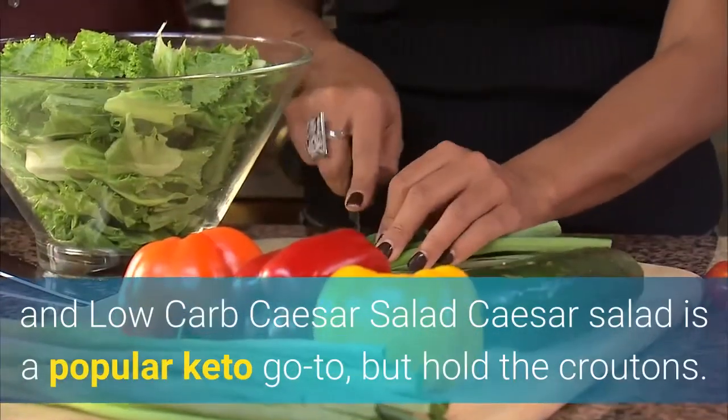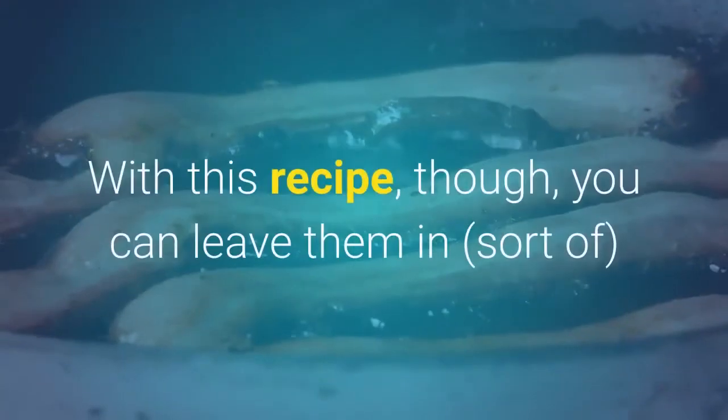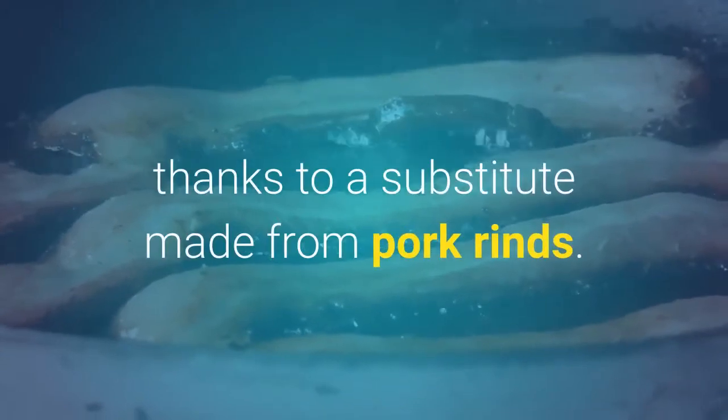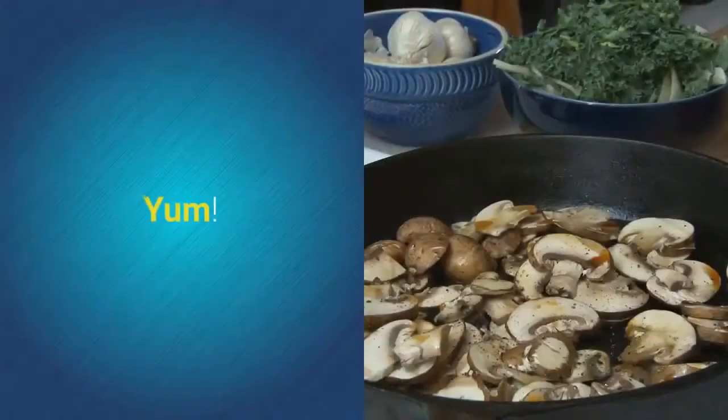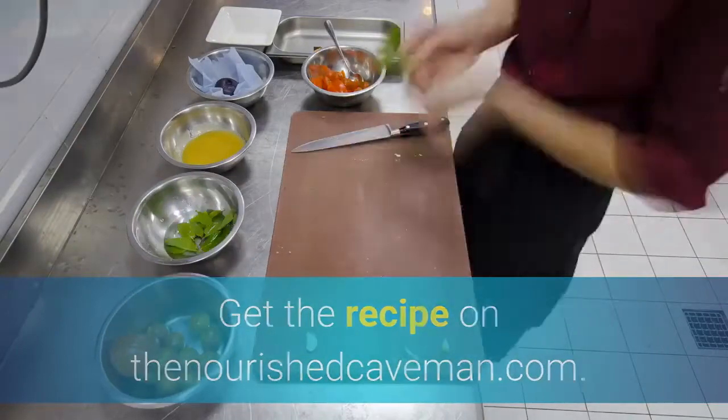Caesar salad is a popular keto go-to, but hold the croutons. With this recipe, though, you can leave them in, thanks to a substitute made from pork rinds. Yum! Get the recipe on thenourishedcaveman.com.